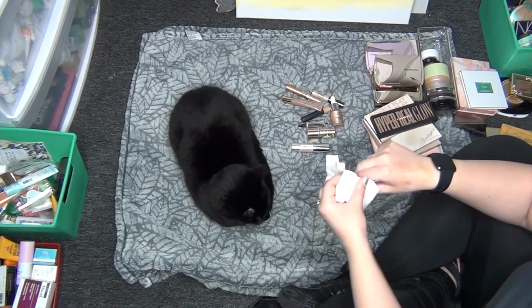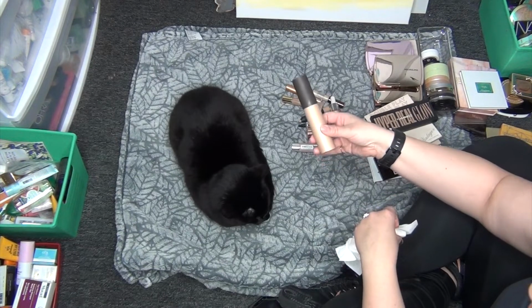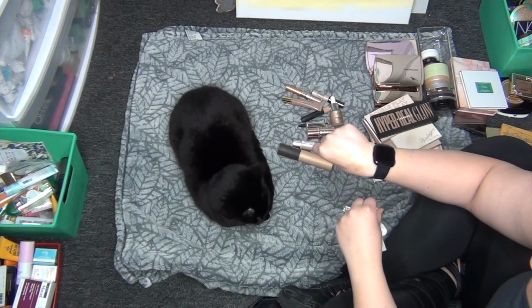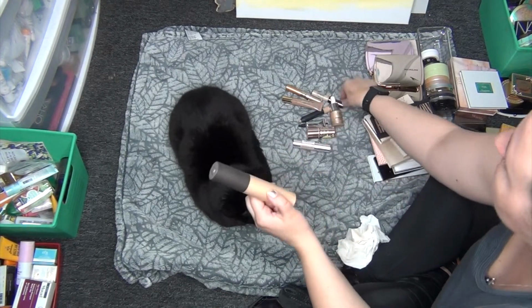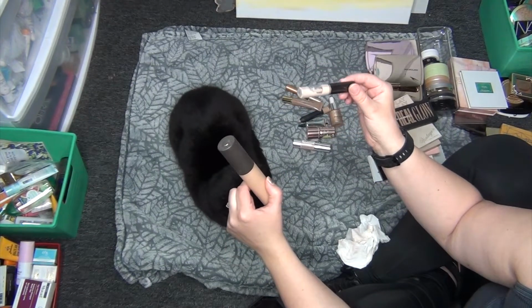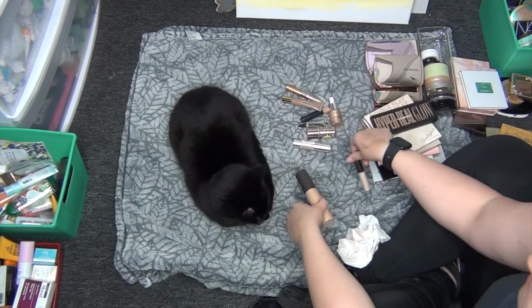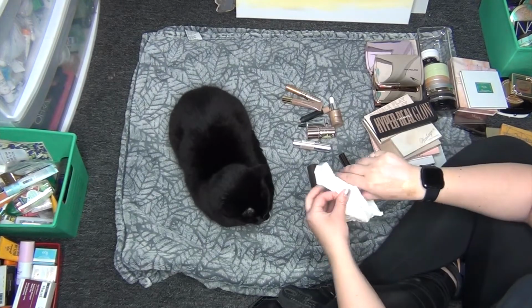So the problem with this container, though, is that so much product comes out of it that it's hard to kind of control. Even right there, I just wanted a tiny little swatch, and I got a huge amount. So I think I'm going to put this into this little container when this one is gone, so that I can actually use it, because there's so much product. I don't want to be, you know, yellow glow. You know what I mean?